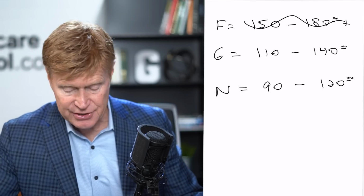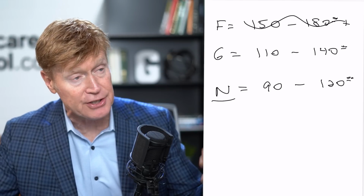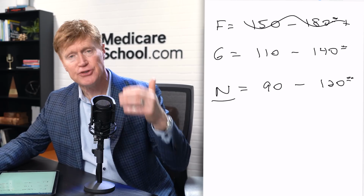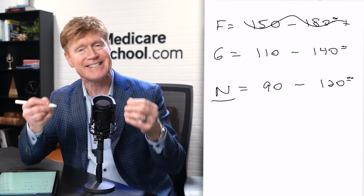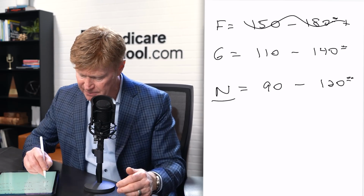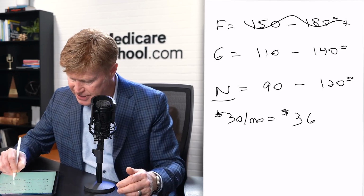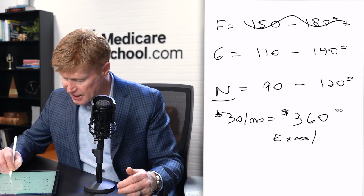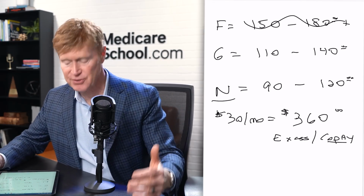And so what you have to decide is, with this N plan, are you comfortable being responsible for excess charges and some copays to go to the doctor? The G plan is going to cover excess, of course. So as we compare the difference between the G and the N plan, you have to decide, is it worth an extra $30 a month in savings to take on the responsibility of excess charges and copays? Because on average right now, if we go with the N plan, we're going to save about $30 a month. So at the end of the year, what did we save? $360. But the liability you took on was excess charges and a couple of copays to the doctor. That's going to be the difference. And again, you have to decide that within your budget. Okay, so that's really what it boils down to.